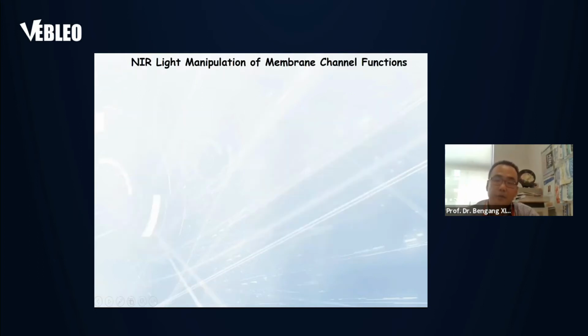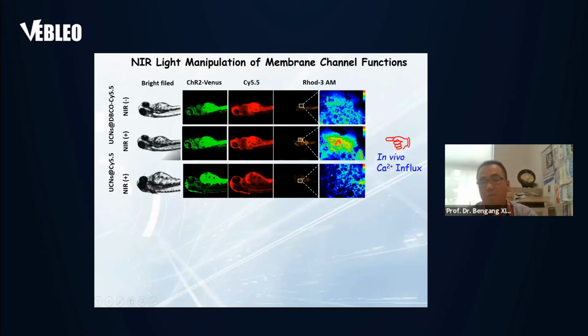And not only do we prove the concept in simple cell structures, more importantly, we also push this technology into living animals, because one of the unique applications of near infrared light is tissue penetration. This is why we push near infrared light optogenetic control into the zebrafish. We do the gene expression of the light responsive membrane protein and functionalize it with the upconversion particles. After the labeling, followed by near infrared light irradiation, we really can control the cation influx into the fish body. And importantly, we can also monitor the change of apoptosis.